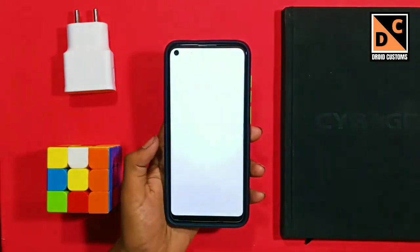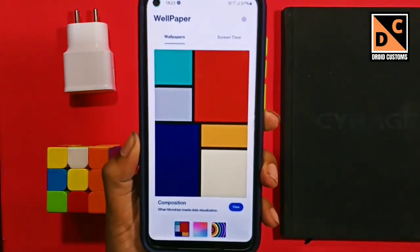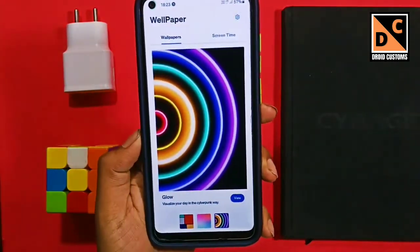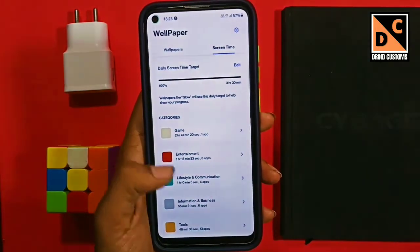So our first application is from the OnePlus developers, known as Wallpaper, which is a live wallpaper application. There are only 3 live wallpapers in this application, but the best part about these live wallpapers is they also act like digital wellbeing. So it is like hitting 2 birds with the same stone.